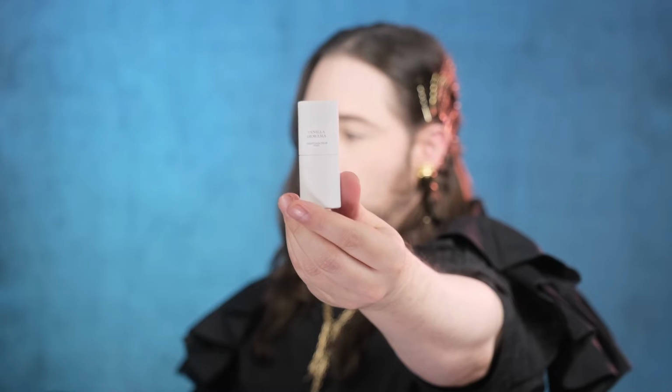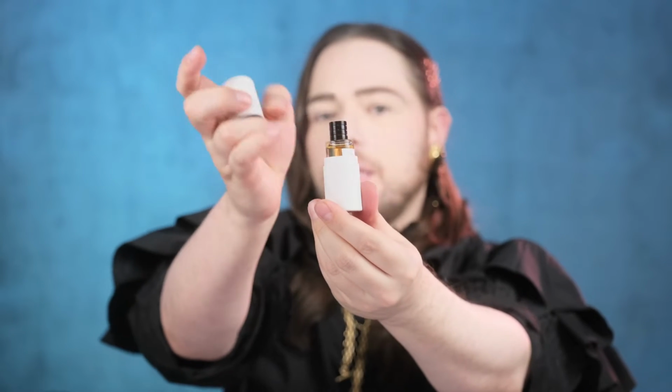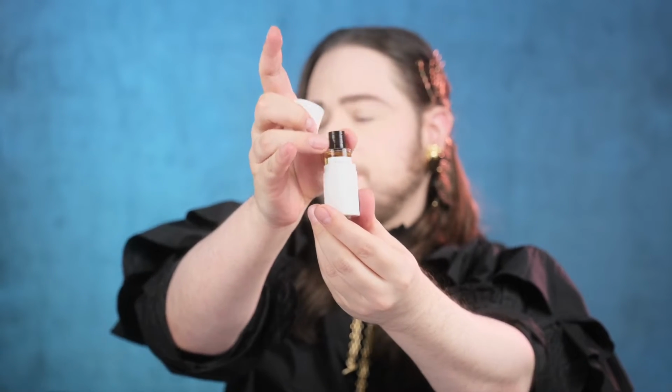I still haven't reviewed Vanilla Diorama, but we still have to review Vanilla Diorama as well. It almost feels like Vanilla Diorama wants to be Spiritueuse Double Vanille. What's it called, damn it? Spiritueuse Double Vanille. It's kind of like that, except if you compare the two, Guerlain wins. Guerlain is much more sophisticated and elegant and affluent in the smell than Vanilla Diorama.